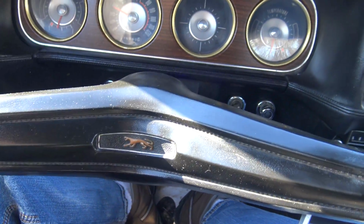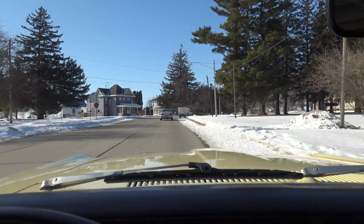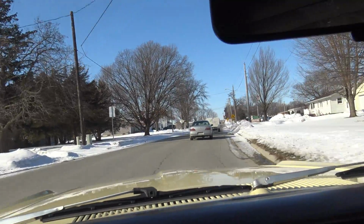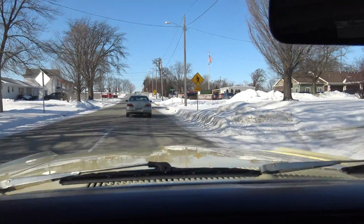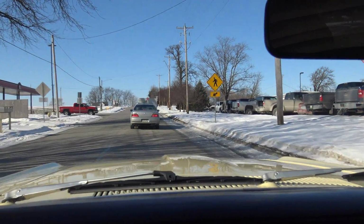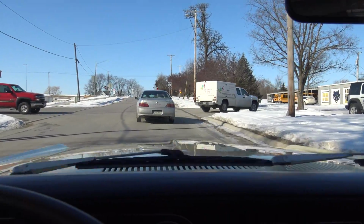Front steering, here's our steering wheel, no hands on the wheel. It's going straight down the road. Doesn't need an alignment. Sounds great. I would jump in and drive this anywhere you want to go. Nice and quiet inside as well. Brakes work great, no pull left to right. And those disc brakes, I mean, you know they're disc. I mean, you can feel it right away.